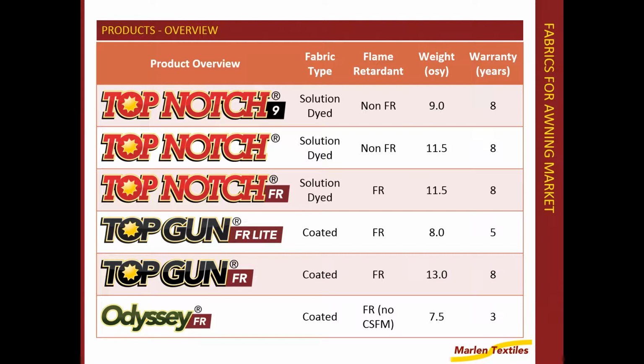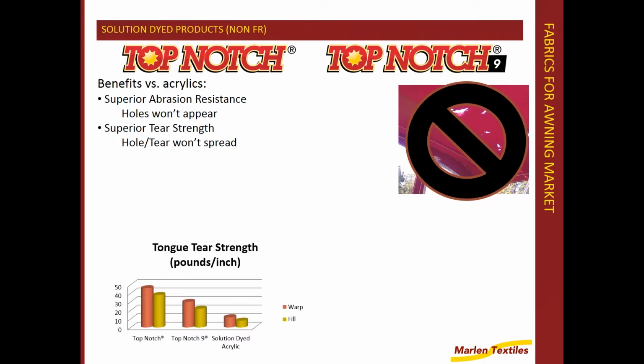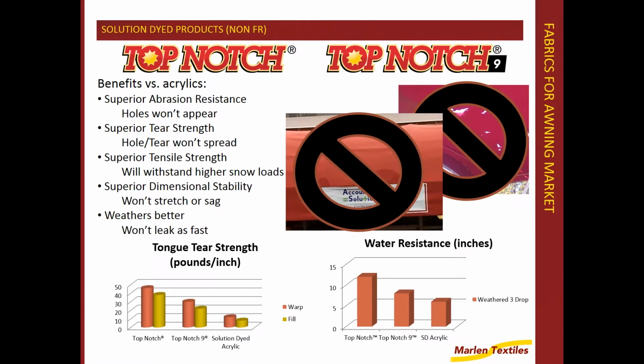Alan, explain to me some of the benefits that your solution dyed fabrics have over the competitors. Yeah, well, there's really 3 main differences between our fabrics and most of the acrylics that are on the market. We've got better abrasion resistance, better tear strength, and better dimensional stability. So what that means is it won't stretch or sag as fast. You won't get a hole to appear when the fabric rubs on the frame. If a tear does appear, it won't spread as easily, and we weather better. So our fabric will last longer and will stay more water resistant longer.